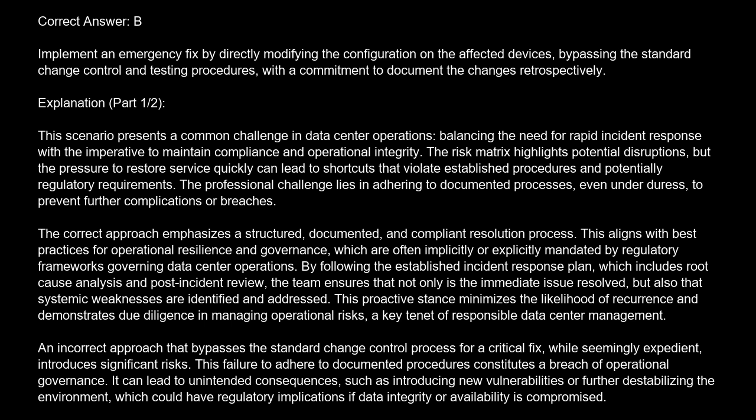Explanation. This scenario presents a common challenge in data center operations, balancing the need for rapid incident response with the imperative to maintain compliance and operational integrity. The risk matrix highlights potential disruptions, but the pressure to restore service quickly can lead to shortcuts that violate established procedures and potentially regulatory requirements. The professional challenge lies in adhering to documented processes, even under duress, to prevent further complications or breaches.